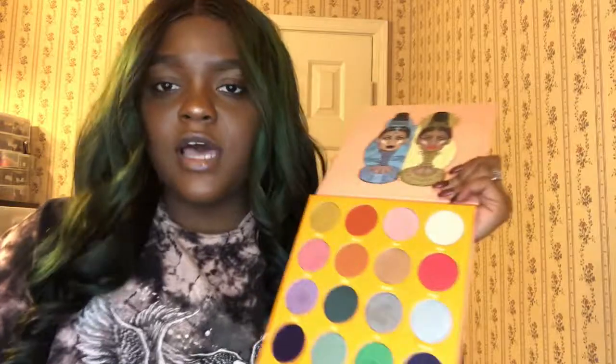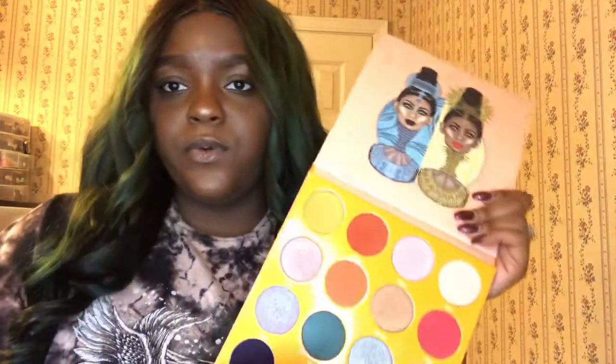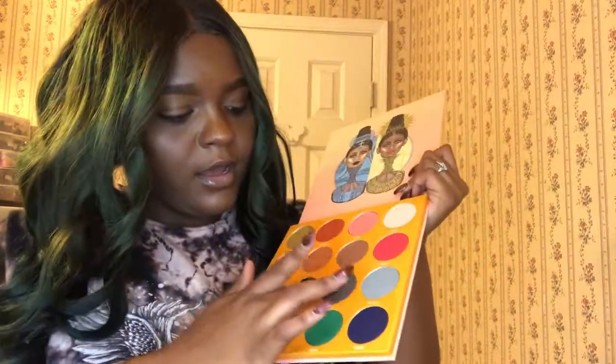In one of my videos, I used this shade, and it was so pretty. I'm going to show you how pigmented this is. This is just one swirl. Very pigmented. Look at that. That's amazing. This is my last Juvia's Place palette that I have.